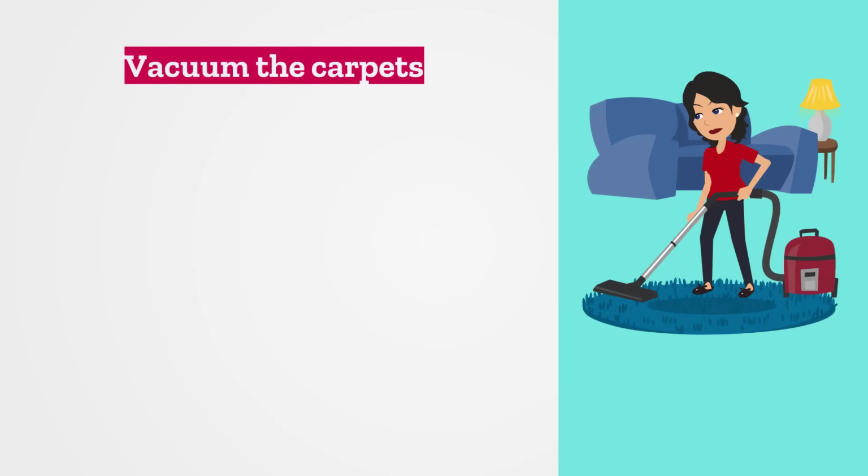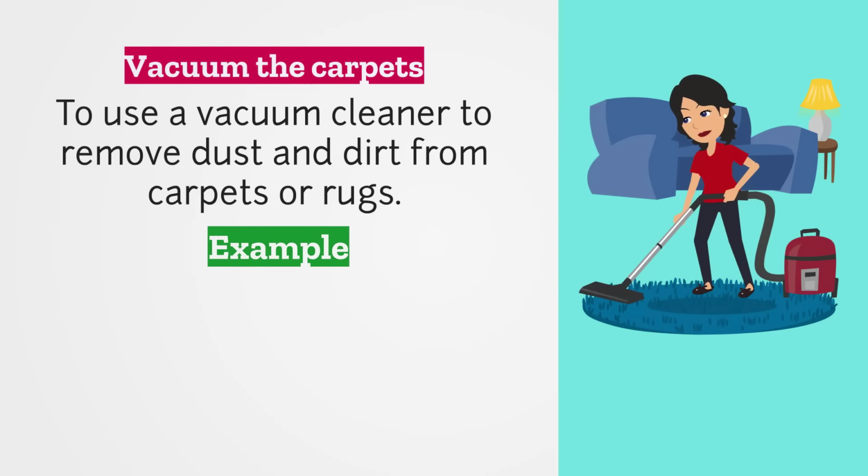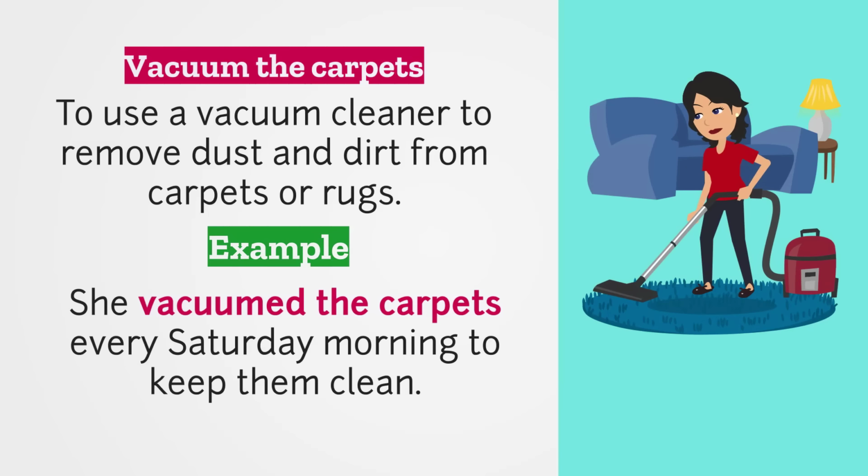Vacuum the carpets. To use a vacuum cleaner to remove dust and dirt from carpets or rugs. Example. She vacuumed the carpets every Saturday morning to keep them clean.